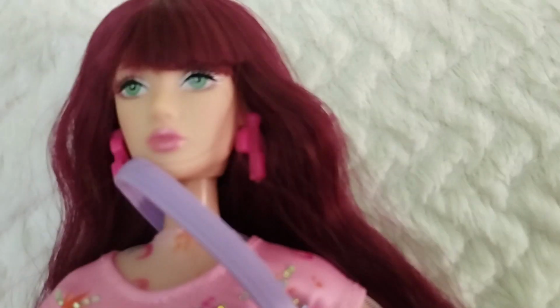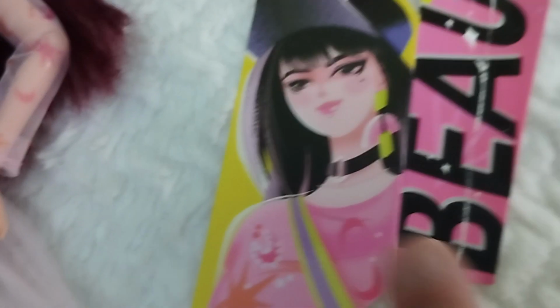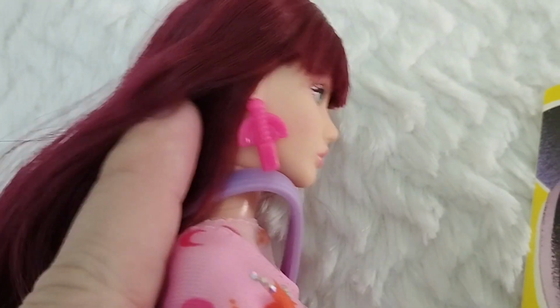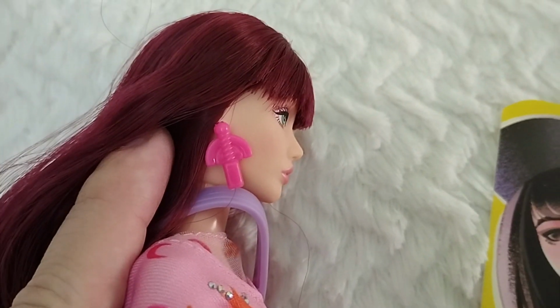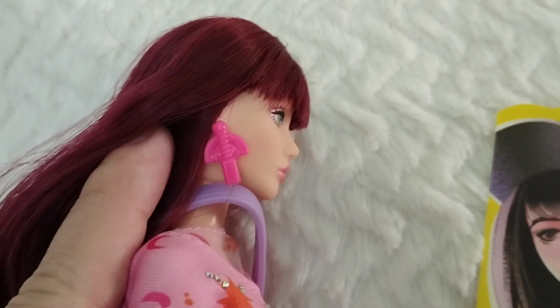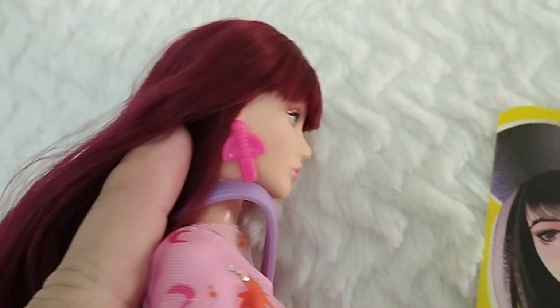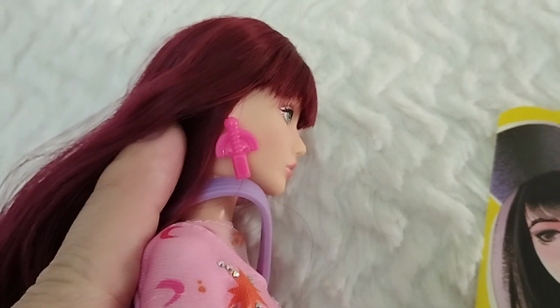Then when it comes to the earrings, well, that is the design on the concept, and I have to say that even though it's not colored, I very much love these designs because they're very 80s in terms of aesthetics, with the geometrical designs.